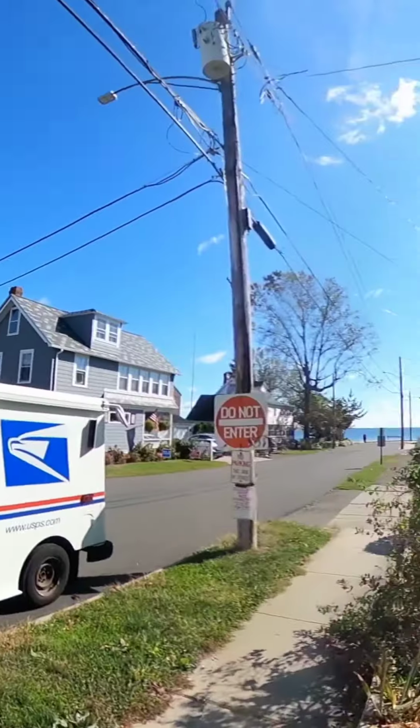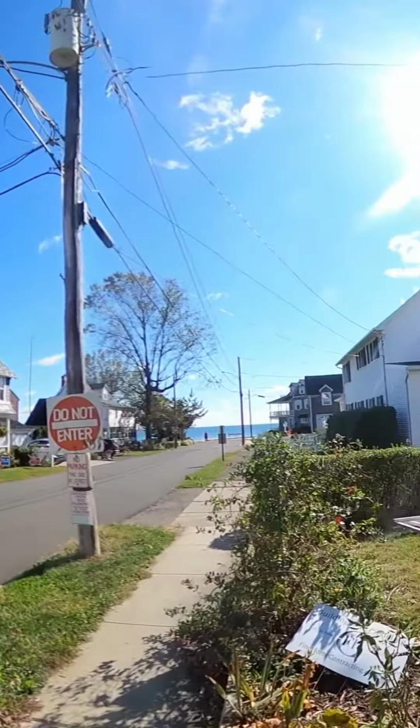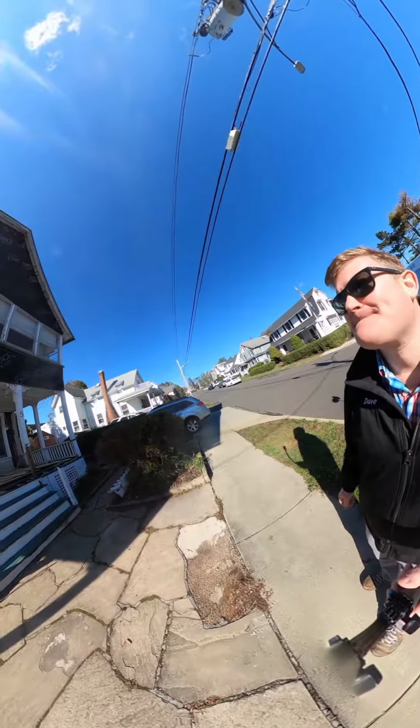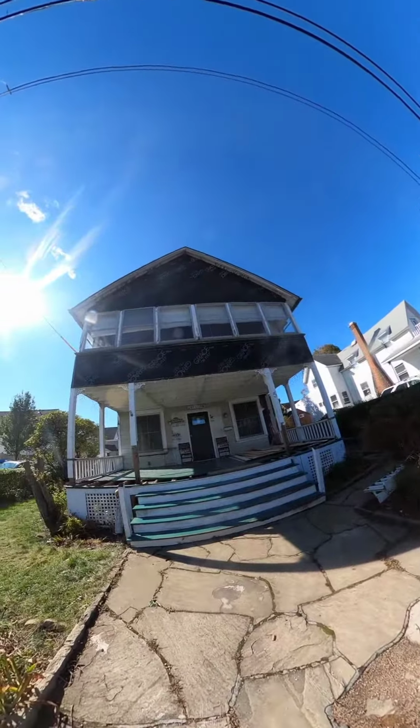I'm down here on a spot check for a project in Milford, right here next to the water. And this project, a couple people from New York coming up, and we are doing some work here. So let's go check it out. It's kind of new to me.